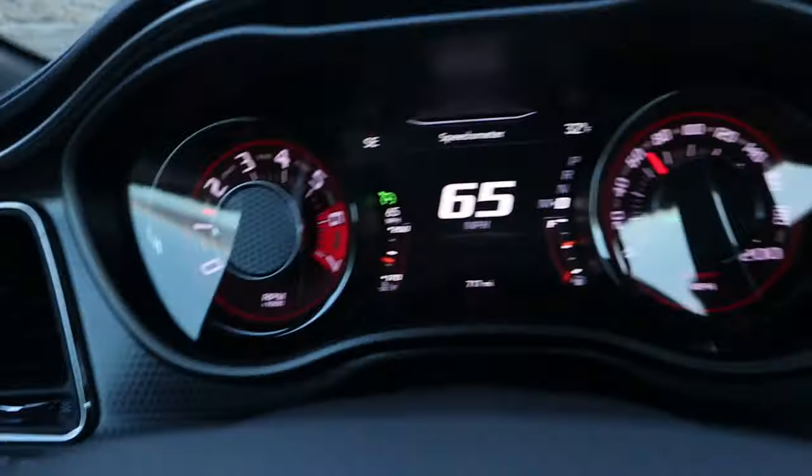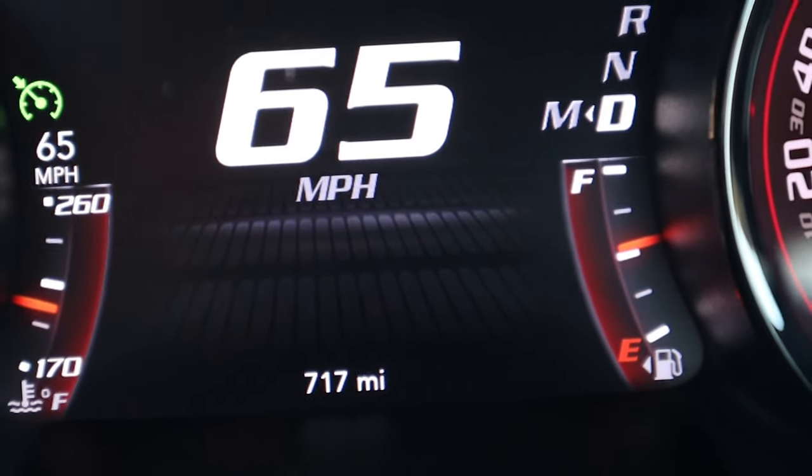Hit 717 miles. So the car now officially has more miles than horsepower, but it took a little bit longer than a lot of other cars out there, that's for sure. I have officially owned this car for less than 1 week. It's only been 6 days and I've already hit 718 miles. So it's definitely been a lot of miles in a very short time period, but I have enjoyed every single second. All right, I'll stop chatting. Let's keep driving.